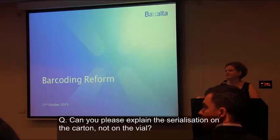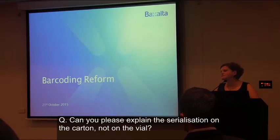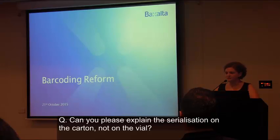Yeah, hi. Can you please explain serialisation on the powder vial? Yeah, okay, so they do need to put on serialisation onto the vial from the TGA's perspective, but at this time Novo can't give an update as to how and when that will occur. So that's why they haven't presented that information now, because it's still something that they're looking into, which of course they have the time because it's not required until 2017. So I think it'll be something that they can give an update on at a later date.